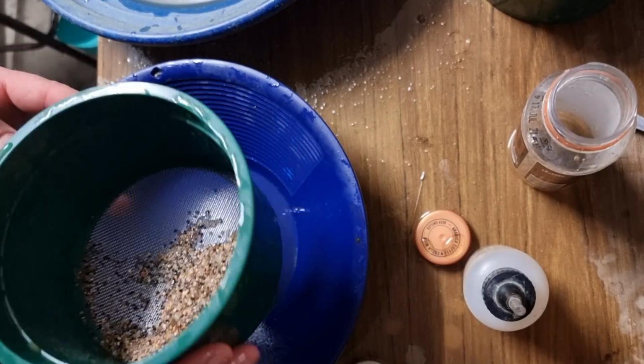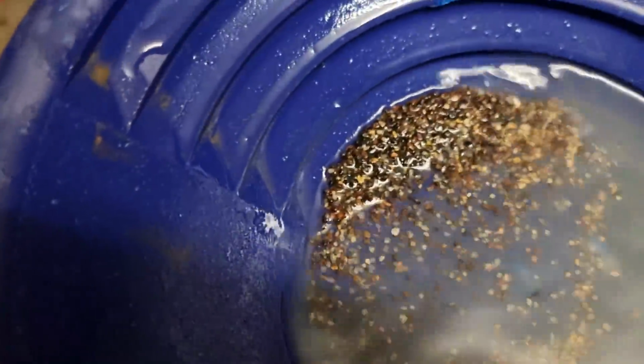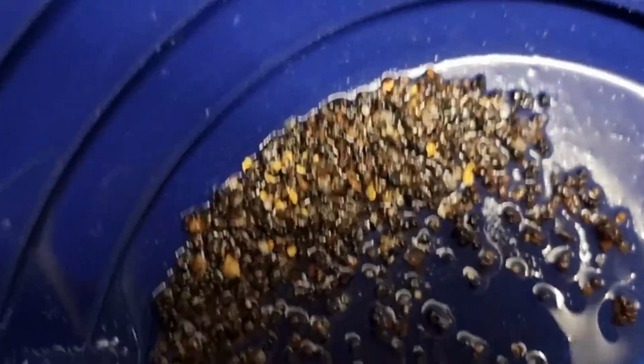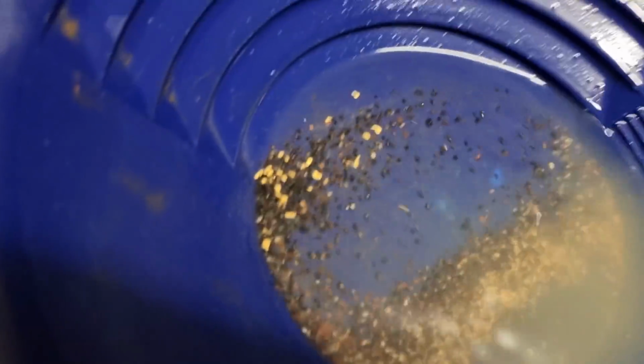Any pieces in here are still going to be really coarse. Hopefully, we're going to see some more pieces in here. I can definitely see a lot more black sand, which is likely going to be gemstones, but just under this light, difficult to see. Ooh, ooh, look how crunchy that plus 20 mesh is. Absolutely lit.